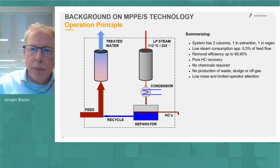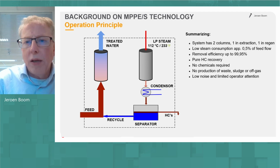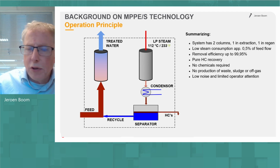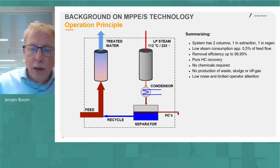The projects we have in place, most of them target a very high removal efficiency, up to even 99.95%. That also means that in some cases we can bypass an azeotrope for some components that form azeotropes with water. As explained, we recover the hydrocarbons as a pure product. In some cases it even has some value, so it's not just waste. In other cases it is indeed a waste, but then the stream, in terms of tons per hour, is really low, so it's very concentrated.